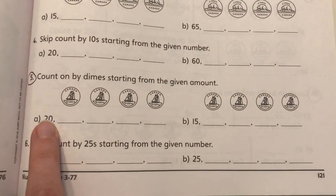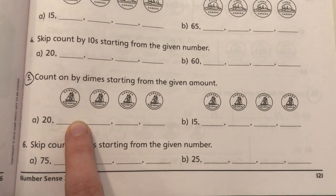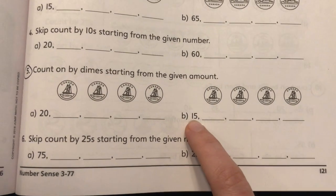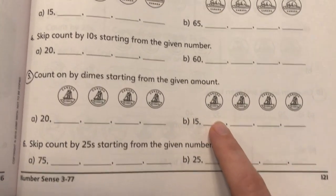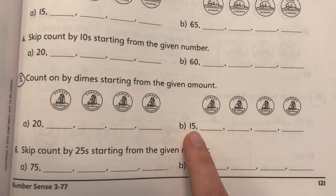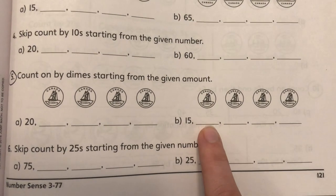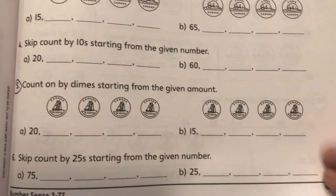So I'm starting at 20, counting by tens. 20, what would come next if I'm counting by tens, right? And then again, you'll do that starting at 15. We're not counting by fives, but we can count by tens starting at 15. 15, 25, and so on. Right, then you're going to turn over the page.